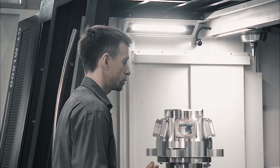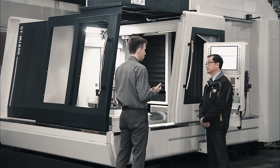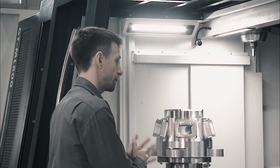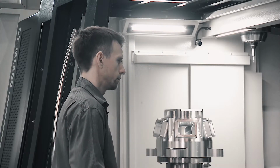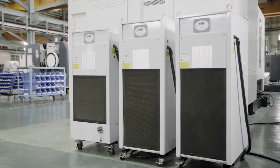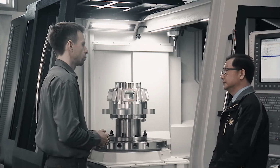Now, when speaking of the spindle, an important topic is heat generation or heat control. So how do you keep the spindle temperature in check? Yeah, for spindle cooling, we use constant temperature control cooler to cool the spindle. It can keep the coolant within 0.2 degree to get the high cooling efficiency and to reduce spindle thermal extension.